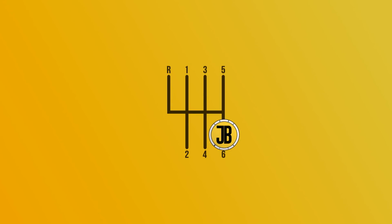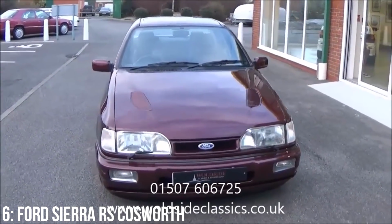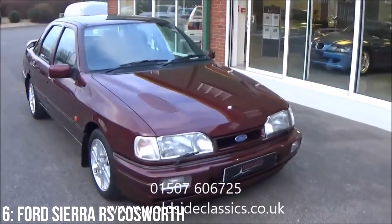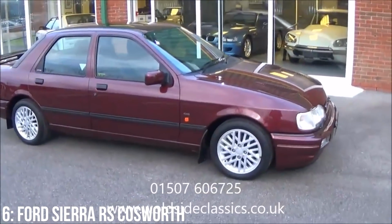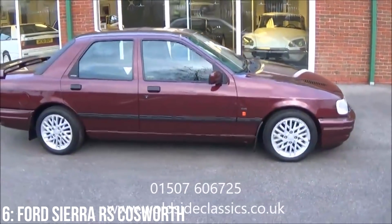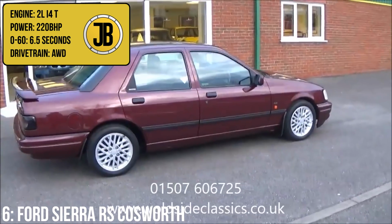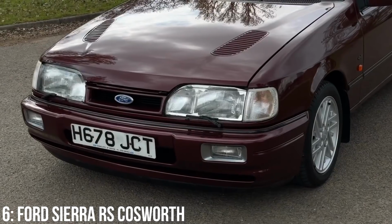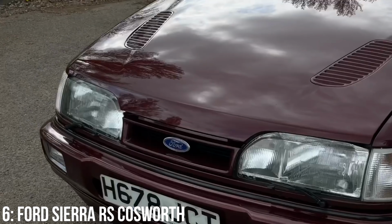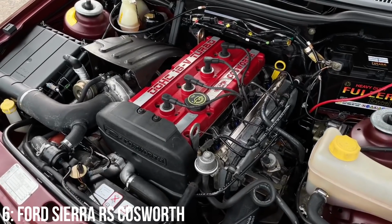There are some properly nice fast Fords on this list, but arguably the most iconic of this collection is the Sierra RS Cosworth, which in its most recent iteration came in all-wheel drive to try to stand a better chance in the World Rally Championship. In this spec, it has a 2-litre turbocharged inline-4 engine that makes 220 brake horsepower and does 0 to 60 in 6.5 seconds. Now, many people are fans of the rear-wheel drive Sierra RS Cossie, with the whale tail spoiler that the Escort Cosworth is also known for.